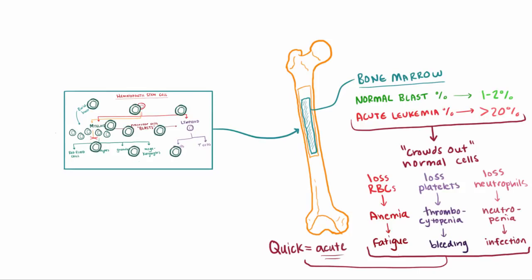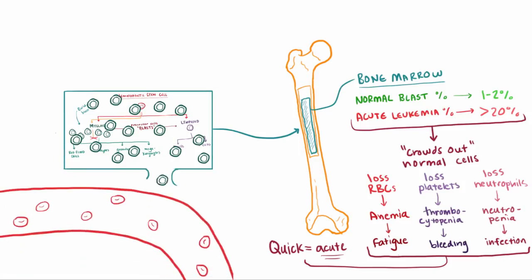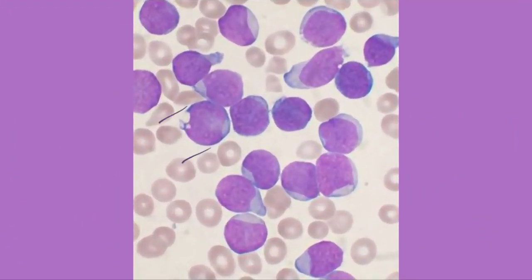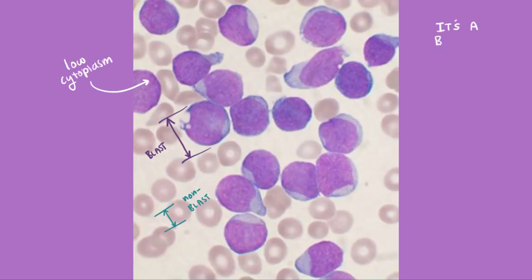Eventually, these blasts build up to a point where they start to spill out into the bloodstream, which typically causes your white blood cell count to go up. So if you took a peek at a blood smear, there's a couple things to look for. First, look at how large these guys are compared to the normal cells. Another thing is that they'll be pretty immature, judging by this relatively low amount of cytoplasm. Alright, great, so we figured out that it's a blast cell.